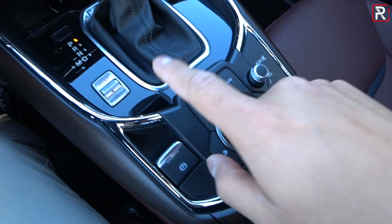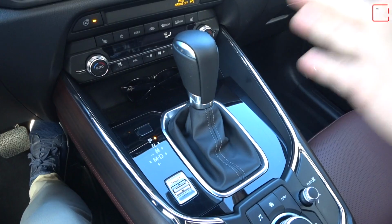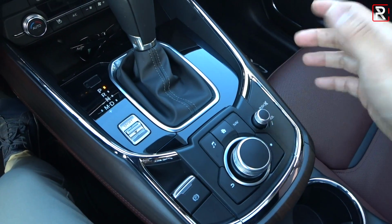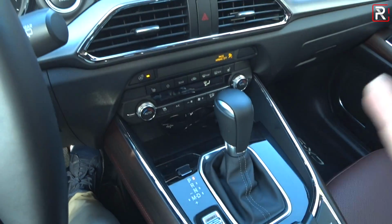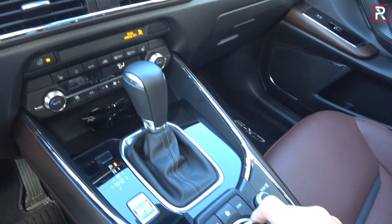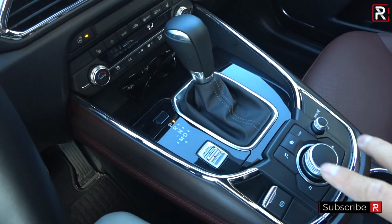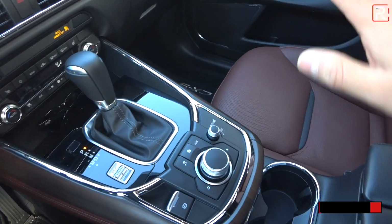You can see here there's the sport button, or the sport mode for the transmission. You have a manual mode down here in the transmission, electronic parking brake. The knobs and controls feel really good, high quality. Not Audi-like, but it looks Audi-like, it just doesn't have that satisfying click like Audis give you. Cup holders over here. I will say that the storage compartment here is not as good as what you get in the Honda Pilot or the Toyota Highlander, so just keep that in mind.